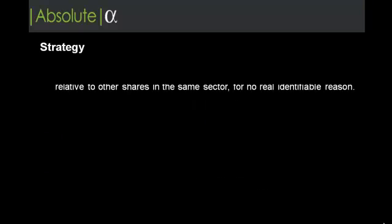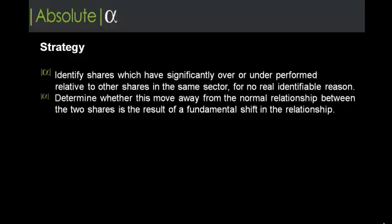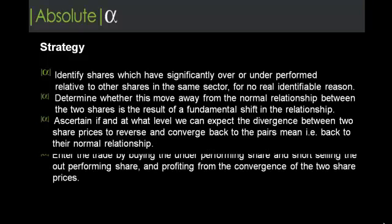So how does the strategy work? First, you need to identify shares which have significantly over or underperformed relative to other shares in the same sector for no real identifiable reason. You then need to determine whether this move away from the normal relationship between the two shares is the result of a fundamental shift in the relationship. You then need to ascertain if and at what level we can expect the divergence between the two share prices to reverse and converge back towards the pair's mean, back towards their normal relationship. You can then enter the trade by buying the underperforming share and short selling the outperforming share and profiting from the convergence of the two share prices.